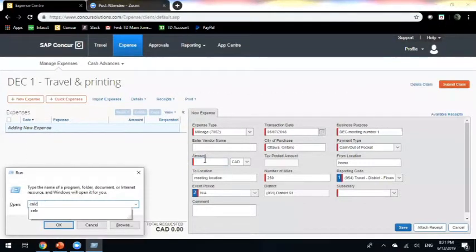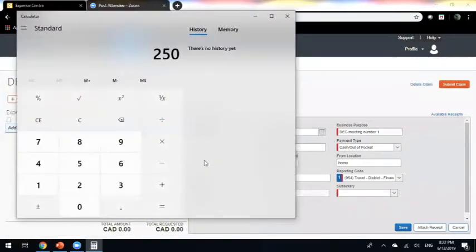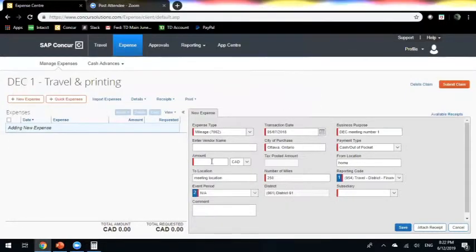So if I were to open a calculator, I would go my 250 kilometers times the rate that is being used. Let's use the example where I'm traveling with Tanya and Craig. So I would multiply by 0.4. My amount would be $100. I would be putting in a claim for $100.